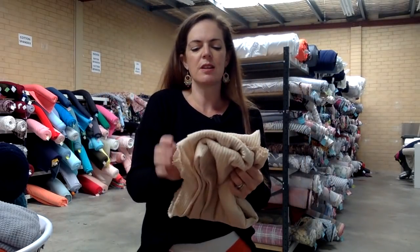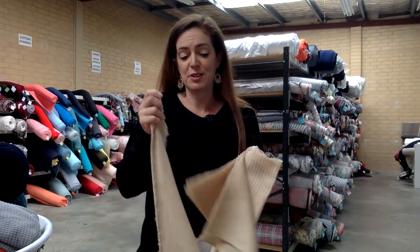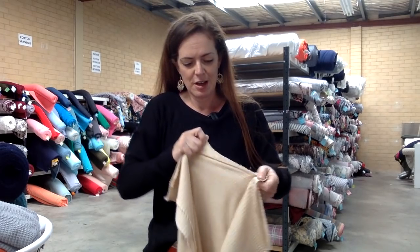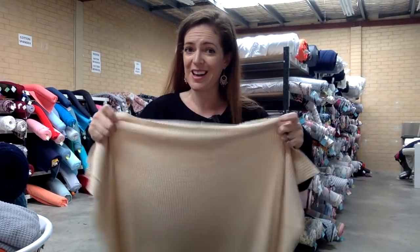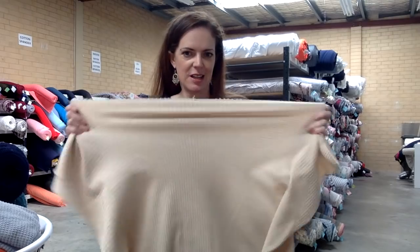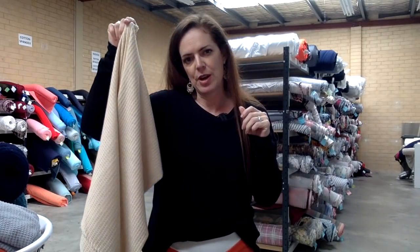So nice. So oatmeal is a really good description of the colour. It's very oatmeal coloured for sure. So the stretch is lovely. Isn't it nice? Not a colour I can wear, unfortunately, as much as I like it, but many of you can. So really nice stretch, really nice drape.